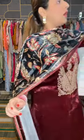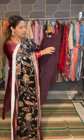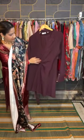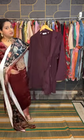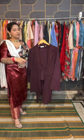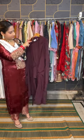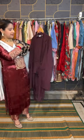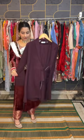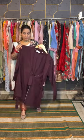Alright, there is one more Coord which is very affordable that we have brought. So this is another Coord I have, and if you hear its range, I'm sure this is gonna turn heads. 36-42 sizes are available in this, and its price is 1095 only. Fabric for this is imported georgette.